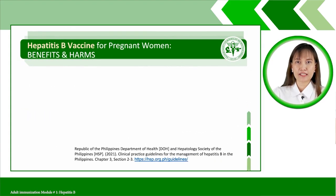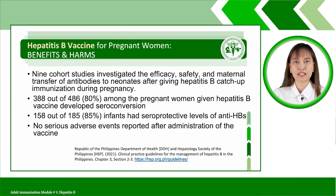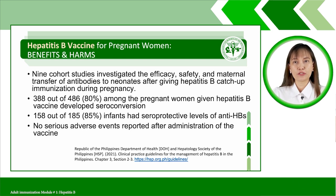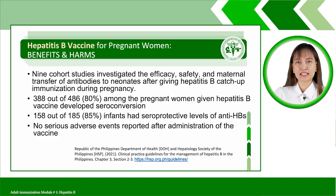Nine cohort studies investigated the efficacy, safety, and maternal transfer of antibodies to neonates after giving hepatitis B catch-up immunization during pregnancy. 388 out of 486, or 80% of the pregnant women given hepatitis B vaccine developed seroconversion. 158 out of 185, or 85% of infants had seroprotective levels of anti-HBs. No serious adverse events were reported after administration of the vaccine.